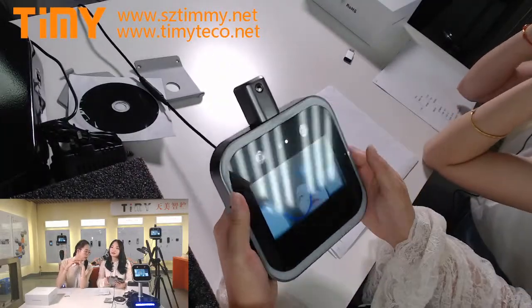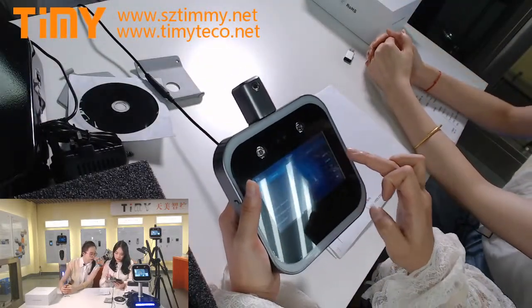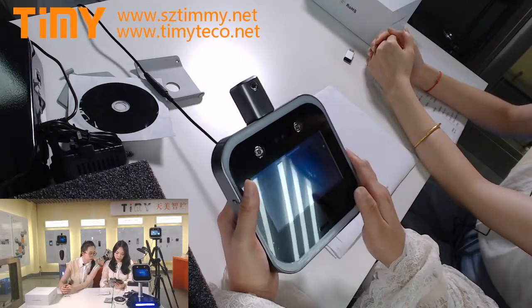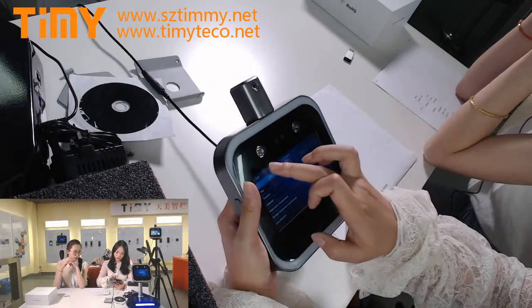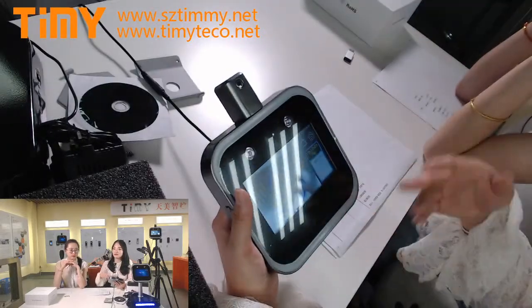You just turn off the temperature. You can see, where can we set it? Okay, let's see from here. Menu, can you see? System, temperature measurement. Then you just choose no. Choose no, then it will turn off the temperature testing function. So it is another way to save the cost because the machine can be used for a long term, not only for this coronavirus.